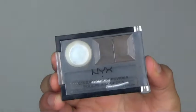Next, taking NYX Cake Powder in the colour Dark Brown, I'm going to be filling my brows in, so I'm just using the wax here to keep any stray hairs neat and tidy, and then I'm going to be using the light brown colour at the front end of my brow, and I'm going to be using the darker colour at the tail end of my brow just to give them a really nice natural finish.